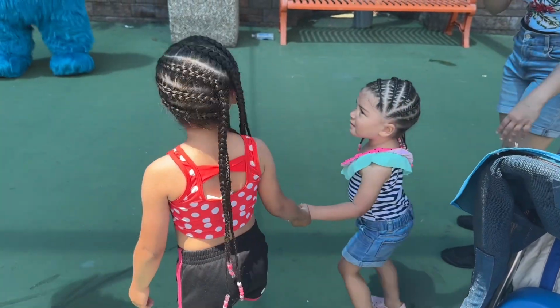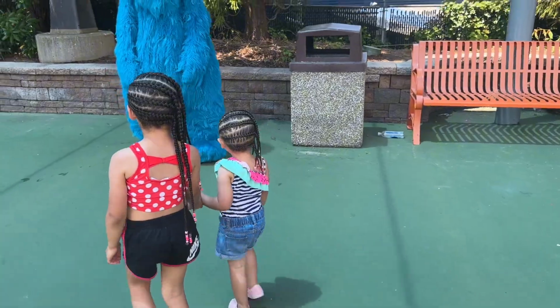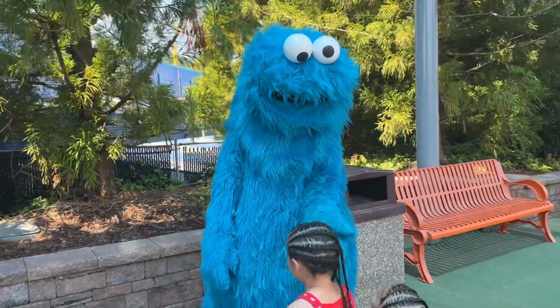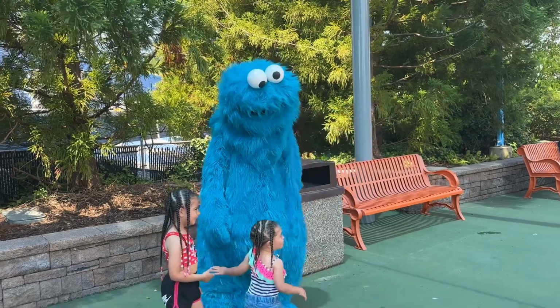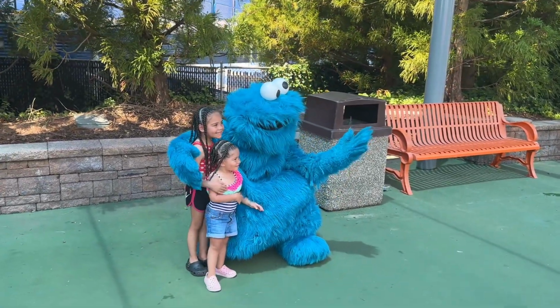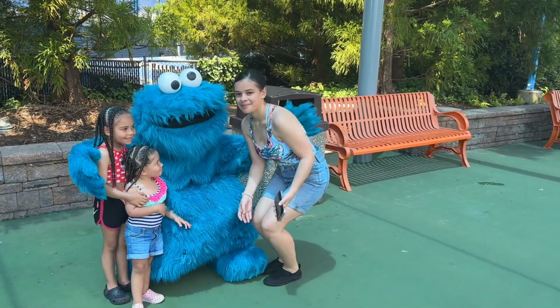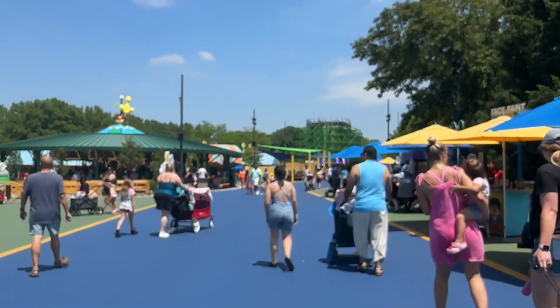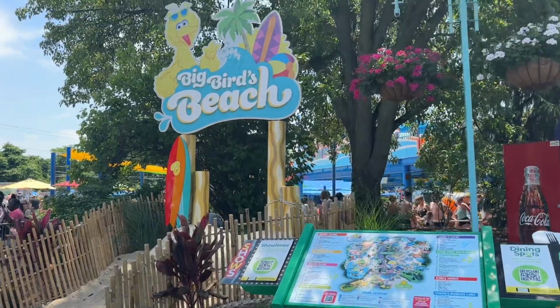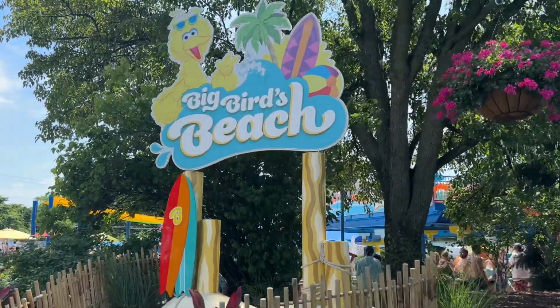So now the girls are gonna meet Cookie Monster. Can you just move that stroller right here for me? Thank you. Hi, Cookie Monster. So now we're gonna go to the Big Bird Beach.